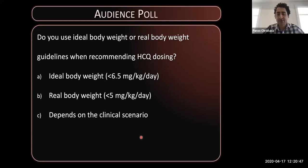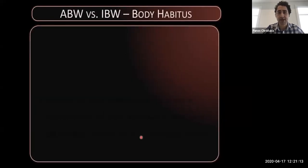So 81% real body weight using the AO guidelines. 15% of people are saying it depends on the clinical scenario. And I know both Dr. Easterbrook and myself are in that category. And then ideal body weight, some people are using. There were very low rates of toxicity prior to the change. And so as Dr. Kretz said, a lot of lupus specialists where patients are stable on higher doses may consider continuing to use that. So I think all three are reasonable. And we'll talk about that now.